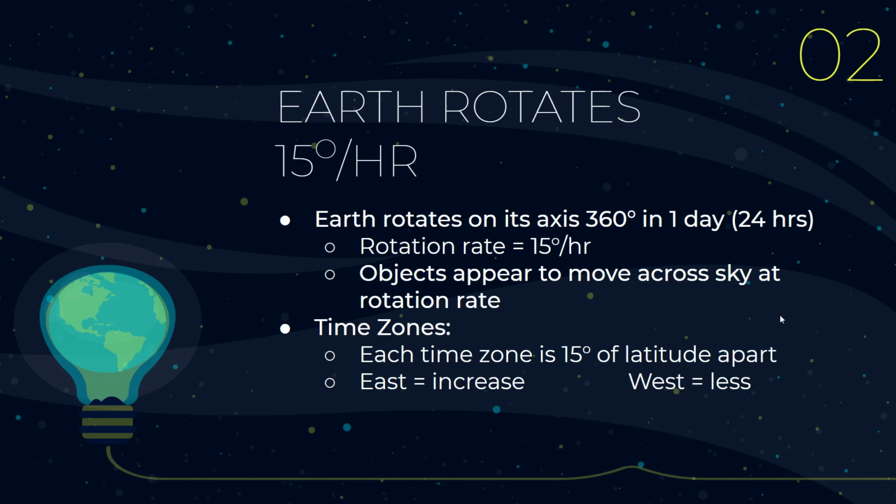That's also important for time zones. Remember that time zones are divided into a total of 24 of them across the globe, and they're all separated by about 15 degrees of longitude. One other reminder, if you're trying to figure out time in time zones, if you go east, the time is going to increase, and if you go west, the time will be less. So look for time zones, and also look for that rotation rate, because that's probably going to pop up.